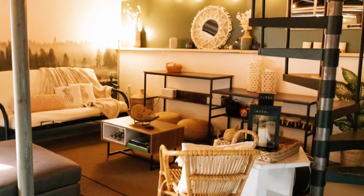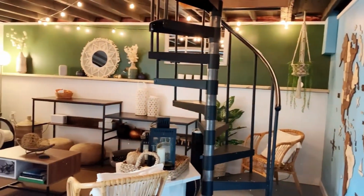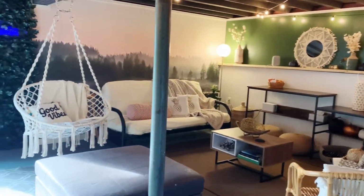Now we're in the basement, which is not quite finished yet, but I was able to get a sneak peek, which I'm so grateful for because this space was just insanely cool to see in person. It has both a cozy and playful vibe to it.